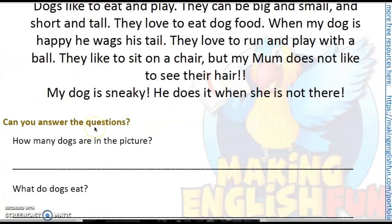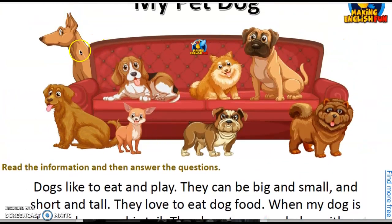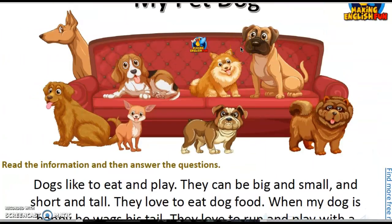Can you answer the questions? How many dogs are in the picture? 1, 2, 3, 4, 5, 6, 7, 8. They are, T-H-E-R-E, so we have 8. 3 on the sofa, 1 behind, and 4 in front of the sofa. On the sofa, behind the sofa, in front of the sofa.